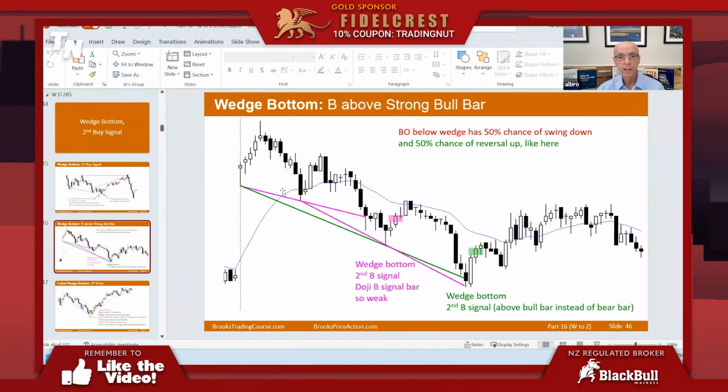But sometimes you get a wedge bottom and it breaks out through the downside and it's actually forming a bigger wedge bottom, or you can also look at it as a wedge bottom that failed and reversed up. So all kinds of ways to look at it.